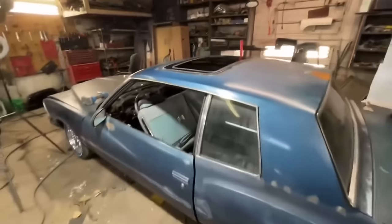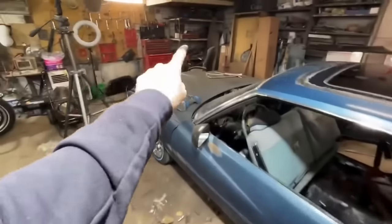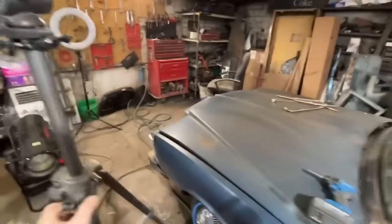Sweet, man. Let's paint some trim on this bitch now. I'm gonna scoot it back, and then we'll paint all of our stuff up front. This shop is getting packed.